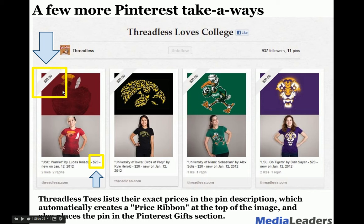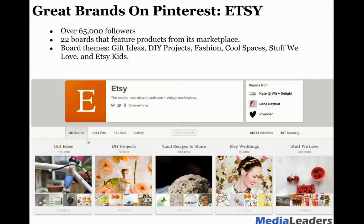Now it will automatically get pinned in the gifting section of Pinterest. You add a $ sign and then a number, no spaces. You don't have to add the dash before or after. That's just for fun to make this stand out. Put a $ sign and then 20 or 50 or 100. You can put $1 million. I'll show you somebody that's doing that. And it auto creates this. It ends up in the gift section. It's kind of cool. All right, let's look at another board.